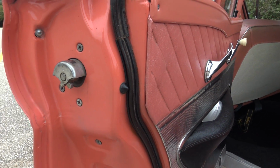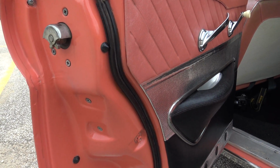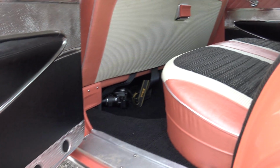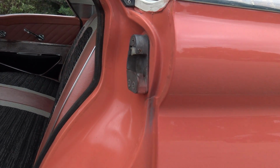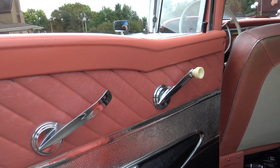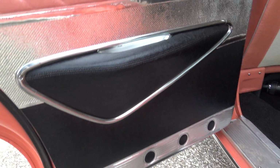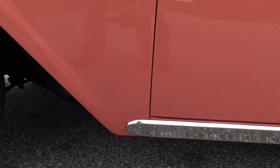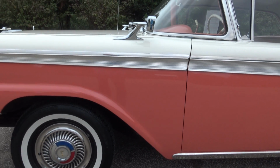Even if it's had a paint job years ago or a repaint, I know the jams and stuff are all original, and it's just fantastic. Our door panel is so clean and nice. Gaps are great all the way from top to bottom on all four doors. No bubbles or blisters anywhere on the car that I can see, guys. Tires are excellent. Good rubber all the way around.